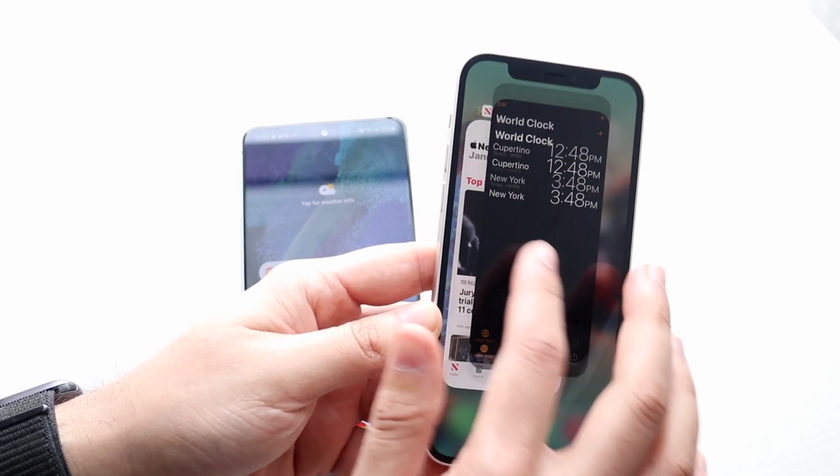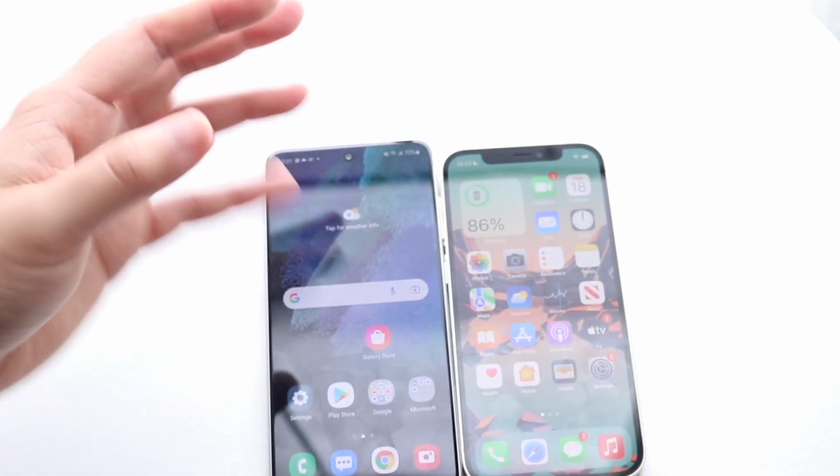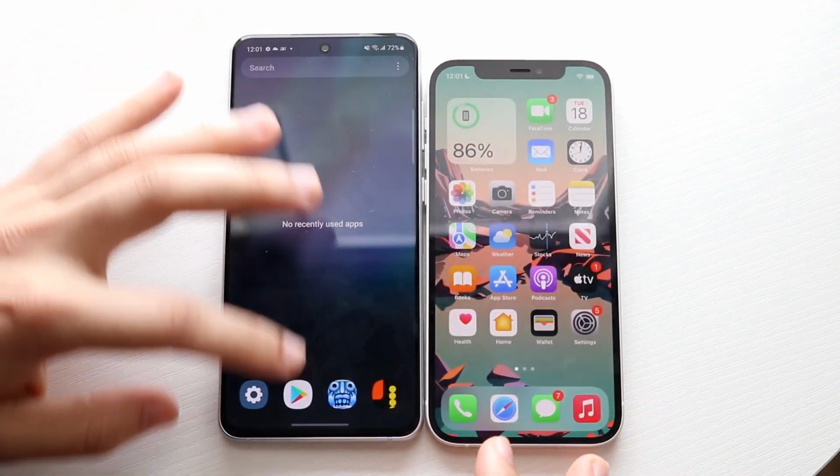So let's see which one is the faster phone between both of these, and I'm closing out of these apps as quickly as possible. There we go. Let's get into it. Let's see which one is the faster one. Okay, all the apps are cleared from the background, as you can tell. So let's get into it.